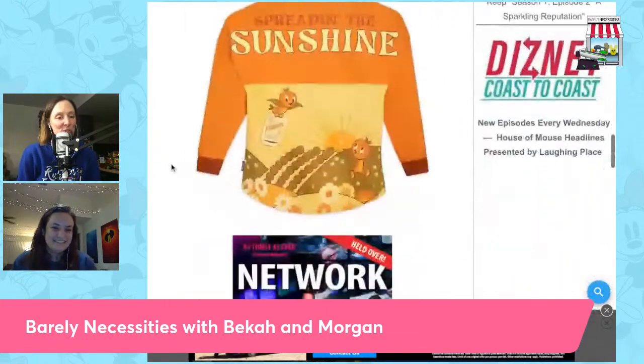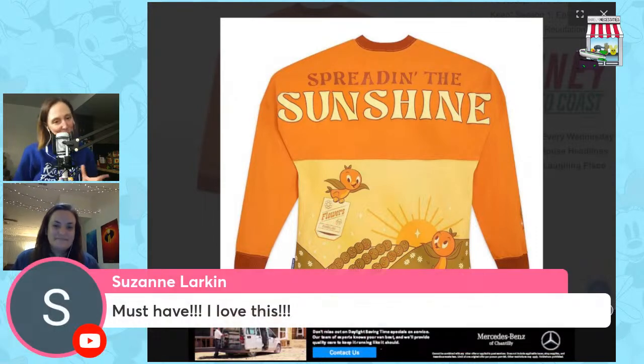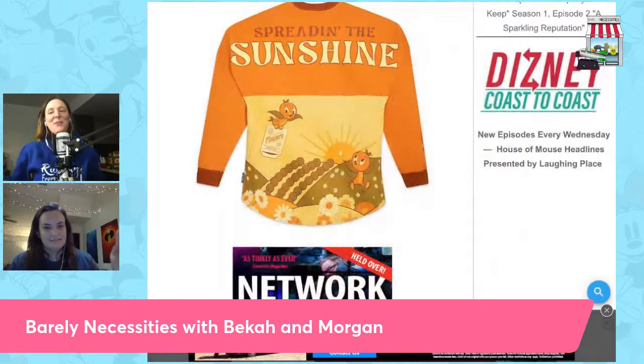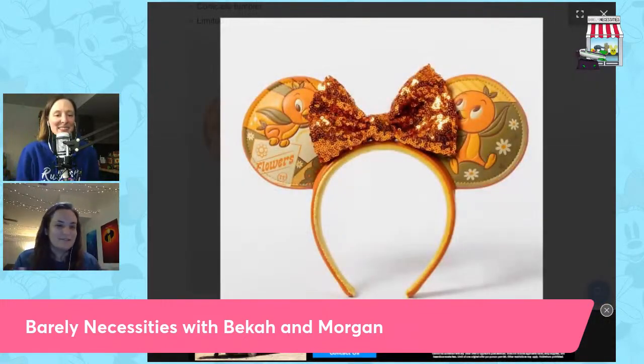There's going to be a spirit jersey, of course. So we're spreading the sunshine. It's this very muted palette. I don't particularly love the colors, but I know the aesthetic they're going for, that 1971 look. They've captured it right here. And I love that the lettering doesn't cross down into the arms. That's a pet peeve I've learned with spirit jerseys. I agree. So just keep it on the back, and that's okay.